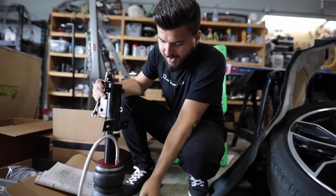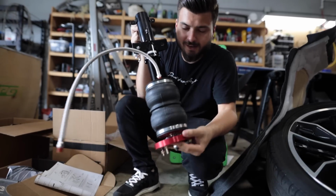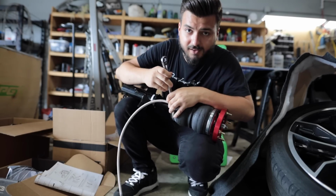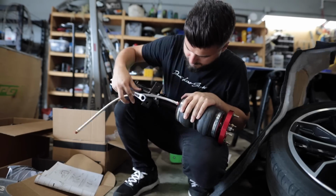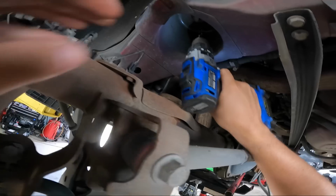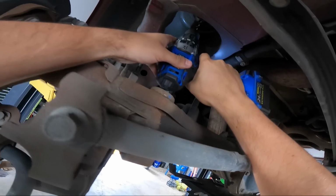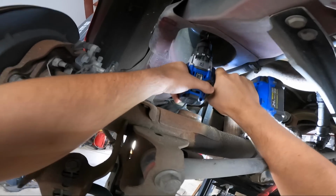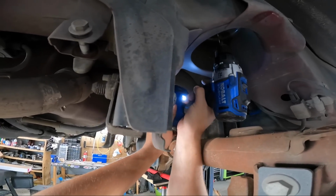Now that the wicker bill is done, I'm gonna prep this air shock to get ready to go in. So, got this line that I attached here. I just need to tighten it down and repeat the same process onto the other spring. All right, this one is ready for install. Sorry if this is hard to see, but I'm gonna drill that hole and enlarge it up here a little bit. And same thing over here on this side.